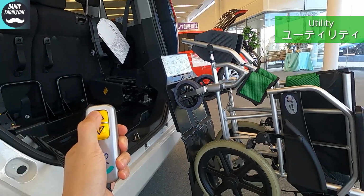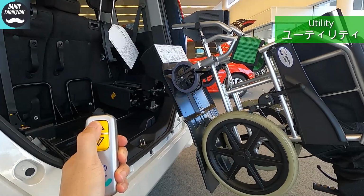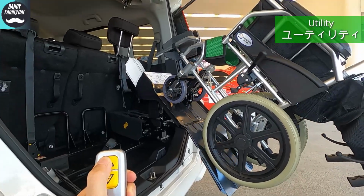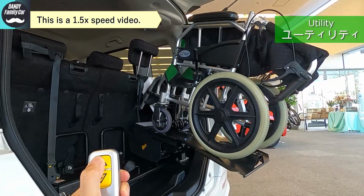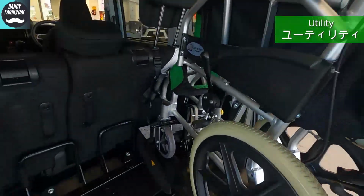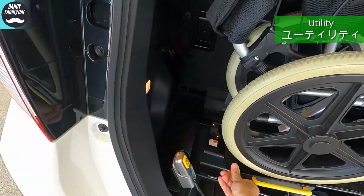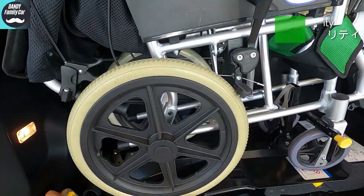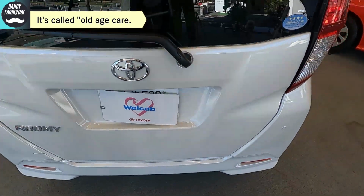Next is utility. Our test vehicle had an electric wheelchair storage system. It lifts the wheelchair automatically. And although it is slow, it's very convenient. This type of folding wheelchair weighs about 14 kilograms, but many customers say it's hard to lift, which suggests the number of cases where both the caregiver and the person being cared for are elderly is increasing. It's a difficult problem to solve.